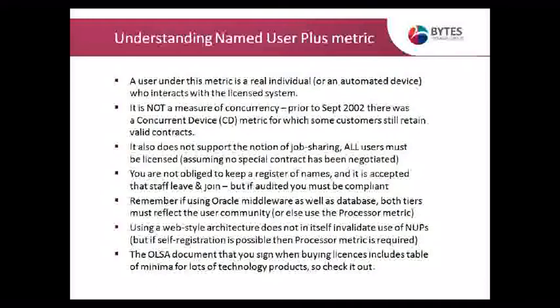Also, it doesn't support the idea of job sharing, which for some people is a great shame. I know in public sectors you find, for example, some people might be working part-time, someone works 2 days a week, someone works 3 days a week in the same role, but they are two people, and that's how they have to be counted. And I've said, assuming no special contract has been negotiated, because everything's negotiable if you want to go to the trouble of arguing with Oracle and getting it all in writing.